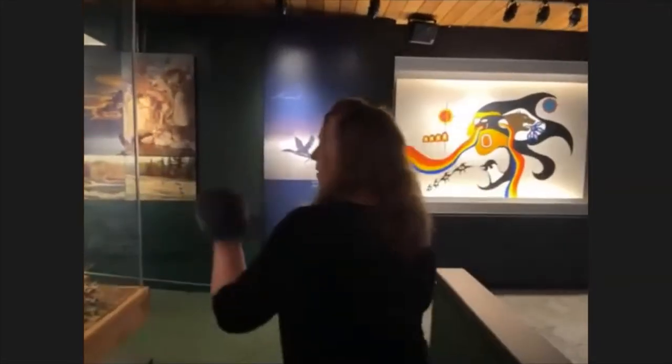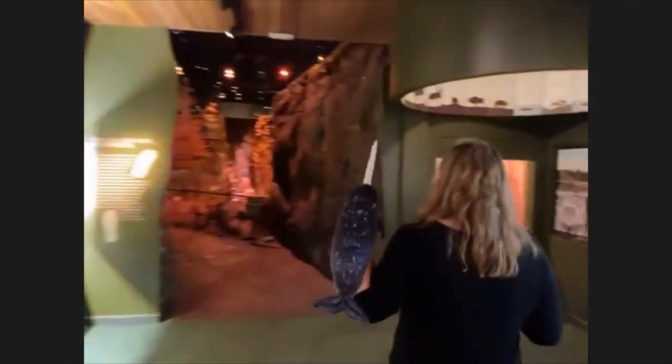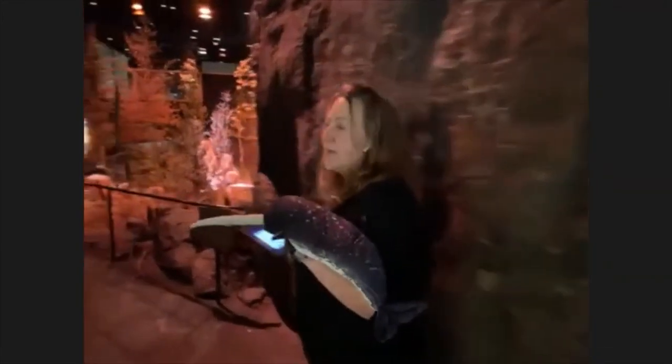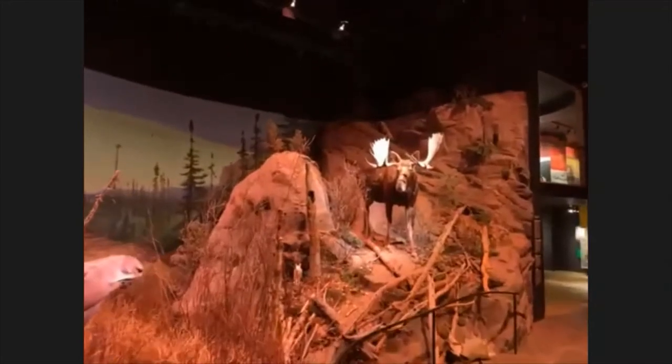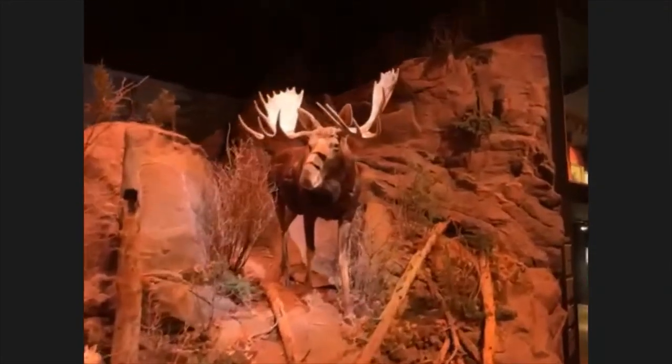So here we go. We're going to go into the boreal forest, someplace a little warm. I wonder if there's going to be any water nearby for little narwhal. There must be. This guy is a really good swimmer. Oh, I spot him. Anybody know what animal this is? Can anybody tell me in the chat what animal you spot here?